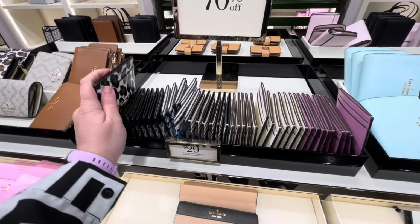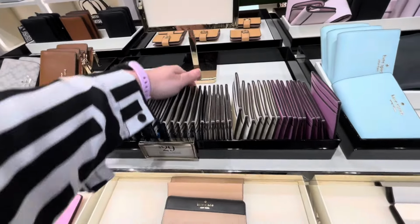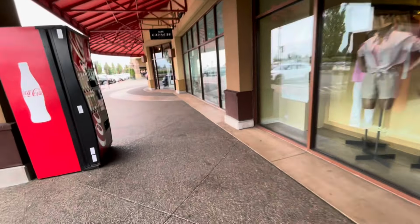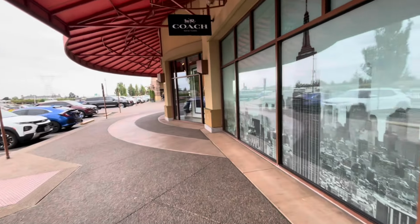I'm going to probably get something. I'll double check. And then I'm going to head over to the Coach outlet. So stay tuned for that. Okay, nothing at Kate Spade I got. I might go back in. It depends what I see at the other stores, but we're going to go into the Coach outlet now.